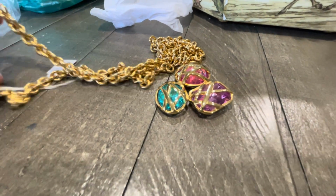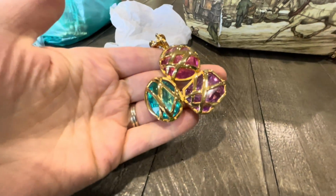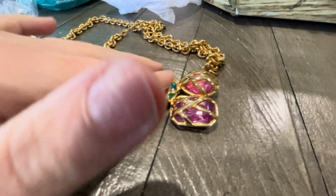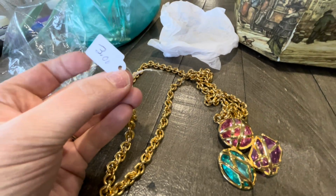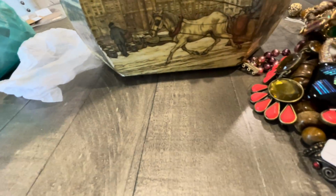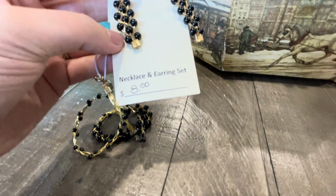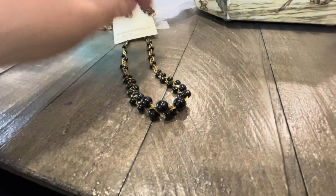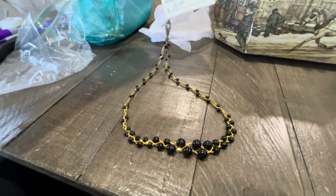This one, I looked it up. I think it might be Avon. I'm not sure. I was kind of surprised. I did get it based just on looks, not brand exactly. But very chunky gold necklace. I did pay $1.50 for that one. Next, we have a set of super tiny beaded earrings with a necklace. I liked the looks of this one. Who knows if it was worth it, but $4 for the earrings and the necklace set.